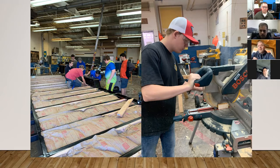And I guess one of the students, Mr. Clyburn, gave us the idea for the copper roof. So Clyburn could tell us in more detail about the roof for this year.